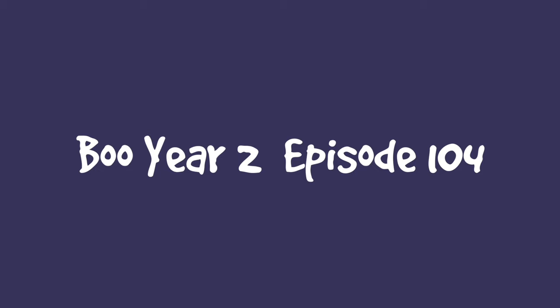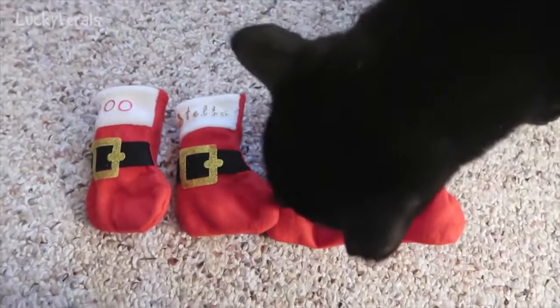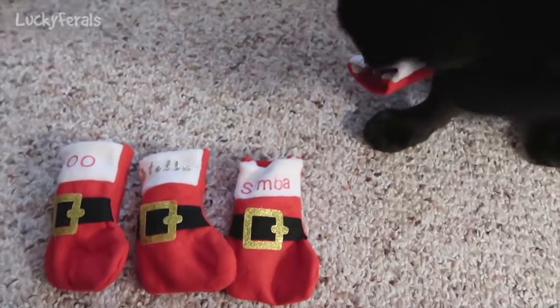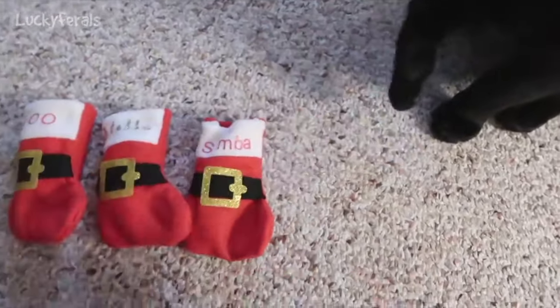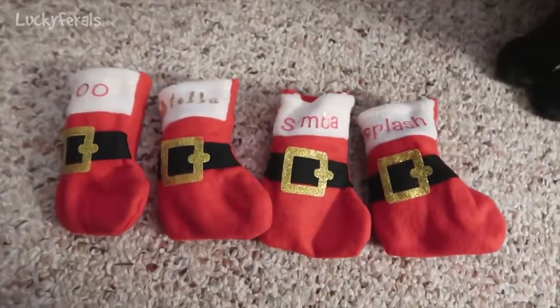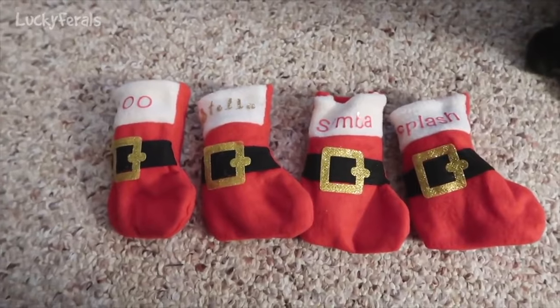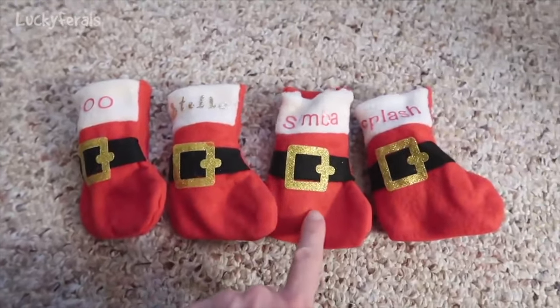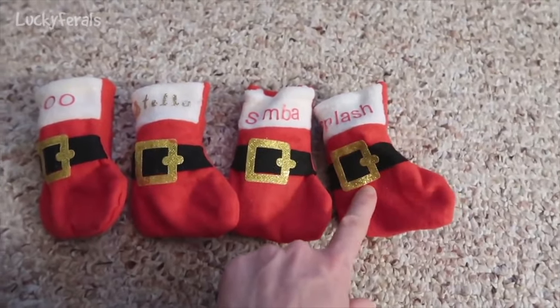Tonight, the cats are getting stockings from Zoa. Boo, that's not yours. Zoa sent them each a little stocking. This one is for Boo. This is for Stella. This is for Simba. And this is for Splash.